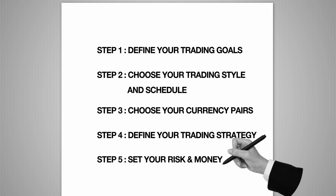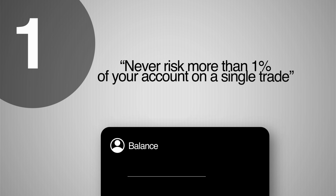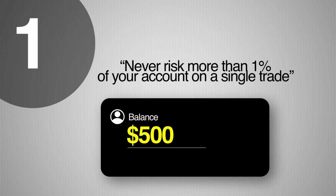Step 5, set your risk and money management rules. This is where the winners and losers separate. Risk management isn't sexy, but it's what keeps you alive when the market punches you in the mouth. First, never risk more than 1% of your account on a single trade. That means if you've got $500, your max risk per trade is $5. Sounds small, but that's how pros stay in the game long enough to stack consistent wins.